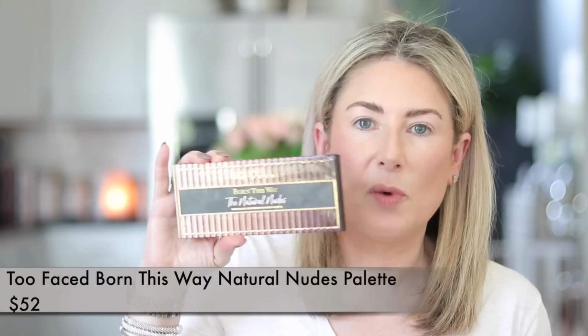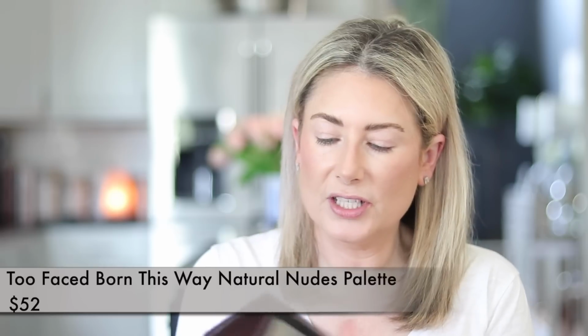So instead of my most repurchased, which would be the Charlotte Tilbury Eyes to Mesmerize, the cream shadows, I bought so many of those over the years, I'm gonna go with my most used in the last couple of years, which is the Too Faced Born This Way, the Natural Nudes. You can just get so many looks out of this, and this is one of those palettes that goes in my bag when I travel.